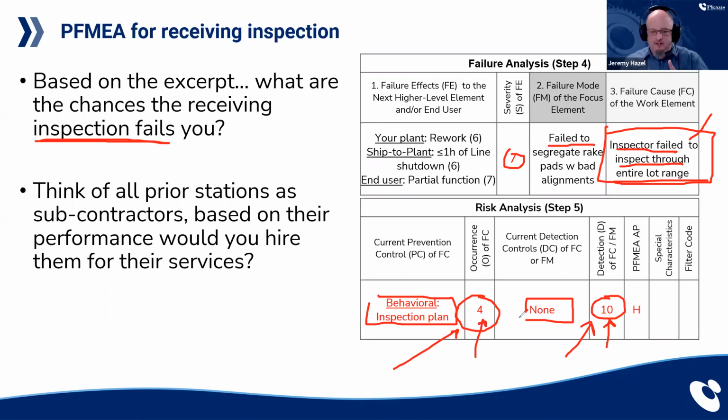It is the opportunity for them to pass a bad part onto you. So if I am operation 20 and I'm bringing that incoming material in, or I'm op 30 in the brake pad case, guess what? There's a very real chance the inspector will not inspect the brake pad through the range. And I really have two options.